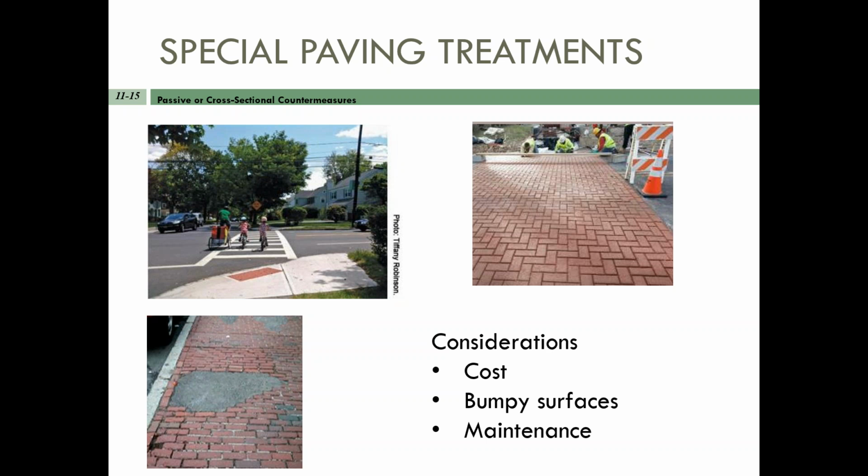This is just a caution: whenever you use brick, it's going to cost more. It can be bumpy. You've got to be committed to the maintenance. The pavers don't have to be where the pedestrians are. They can be in other places as well, like in the planting strip. So do the aesthetic, but always consider some of these other things, especially ADA considerations. You don't want more than a 1/4-inch lip, and you really don't want it too bumpy. I know when my kids were in strollers and they would be sleeping, I'd come to something and go brrr, and you go across it and they wake up. So a lot of considerations.